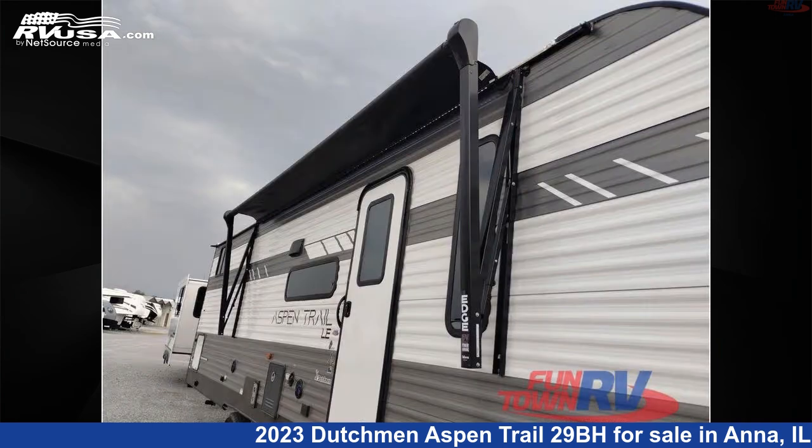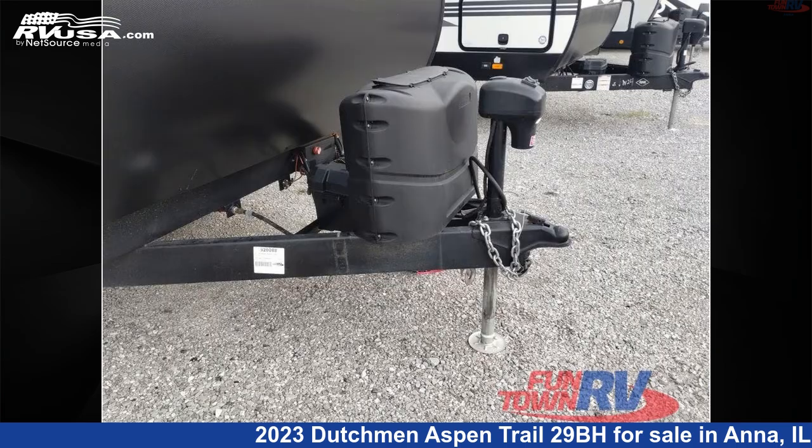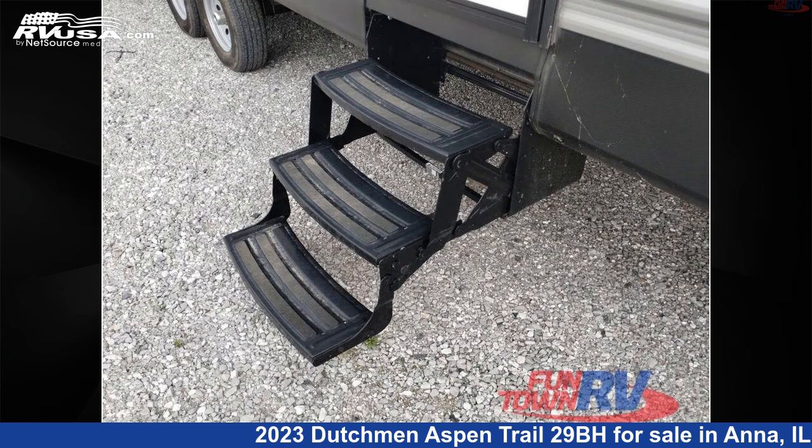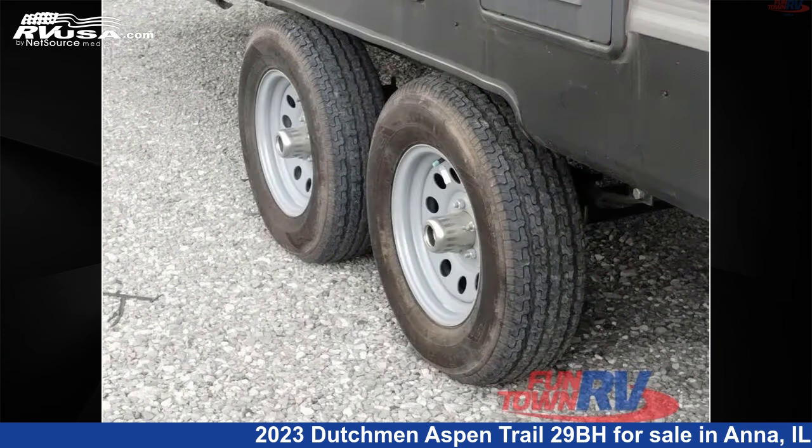This used Dutchmen is 33 feet 0 inches in length and features sleeps 9, slide-out, and 46 gallons fresh water capacity. The floor plan layout of this travel trailer features bunkhouse, front bedroom, outdoor kitchen.